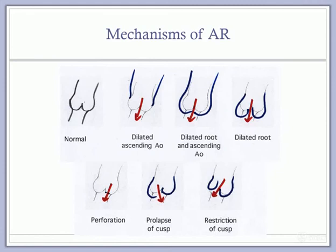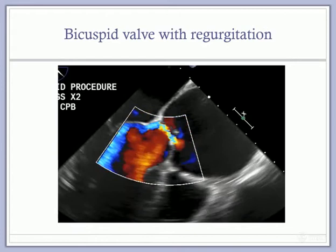Prolapse and restriction of cusps is mostly due to different lengths of the free edges, and correcting these disparate lengths of the free edges of the two cusps is a major part of bicuspid aortic valve surgical repair. This is a typical eccentric regurgitation of a bicuspid aortic valve in a dilated ascending aorta and root.